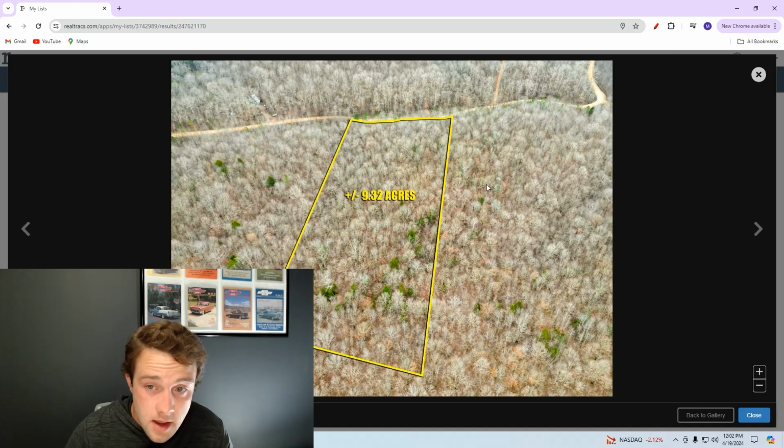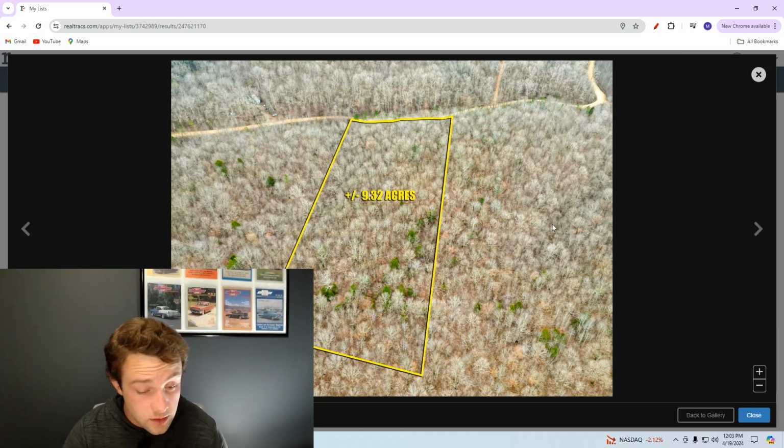I will say, being this far out in the country, being on a dirt road, running utilities is going to be a very, very, very expensive prospect. So keep that in mind. We're already racking up costs, folks. We see that the property itself is only $4,292 an acre, which smashes our $14,000 an acre price point here in Tennessee.